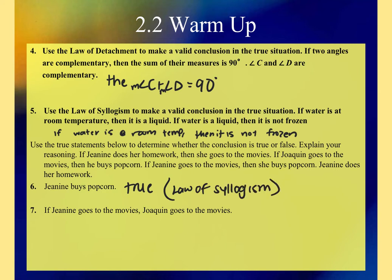What is that law? If, then, and then the then repeats. So if she does her homework, then she goes to the movies. If she goes to the movie, then she gets popcorn, so you take out the repeated part. On the quiz Fridays, do we have to like explain what law it is? Yep.